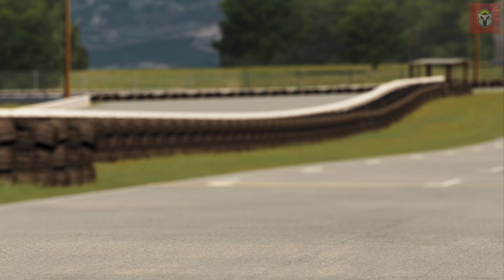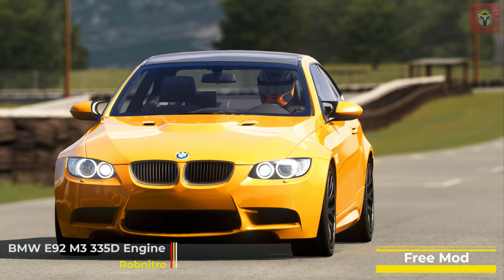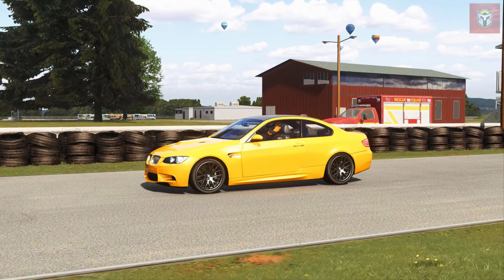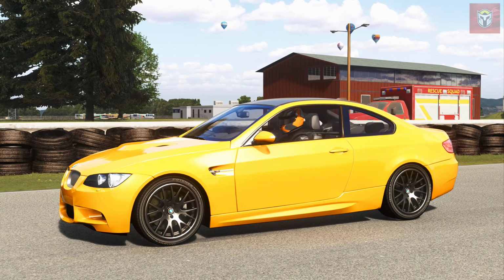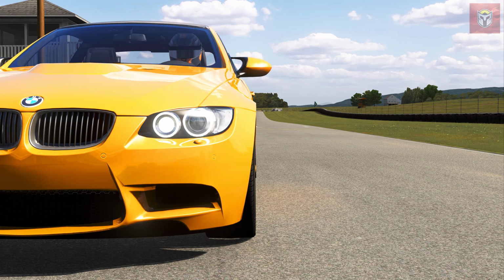I did say that the TGN BMW E91 M3 Supercharged was my favourite today, but this one's very close behind. This is the BMW E92 M3, but this has had a 335 diesel engine swap. This is by Rob Nitro. This is a fantastic car. It's obviously been tuned up as well, so it's had a new intercooler on it, 360 brake horsepower, 822 Newton meters of torque. It does 0 to 60 in just over 4 seconds, and it comes with 13 skins.